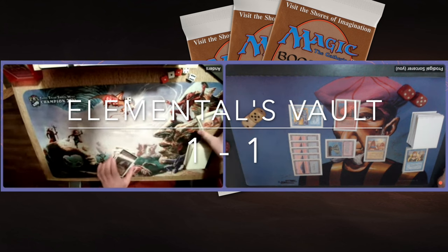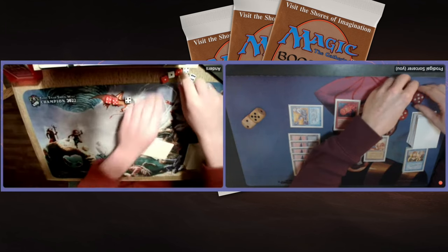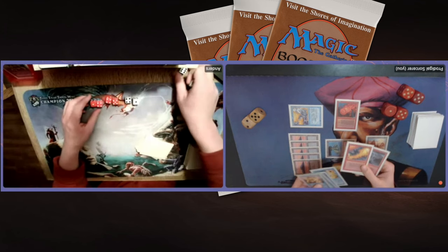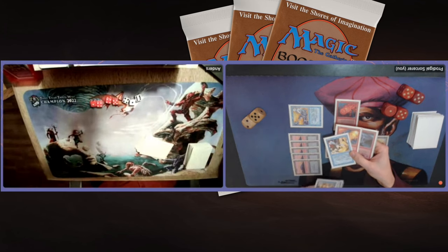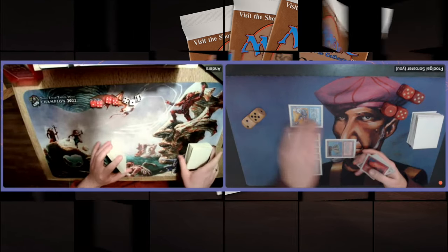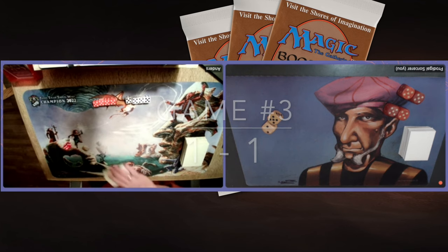Game number two here. I have to say, I was a little bit nervous at a certain point after losing that big battle over the Sengir Vampire, but whew, won it, though it wasn't easy. At least it's 1-1, and that means we are going to go to game number three. Game number three, here we go. So it's 1-1. It's everybody's game still.